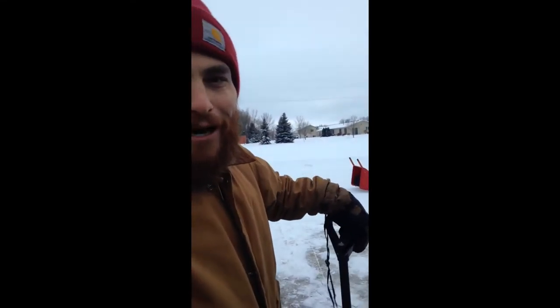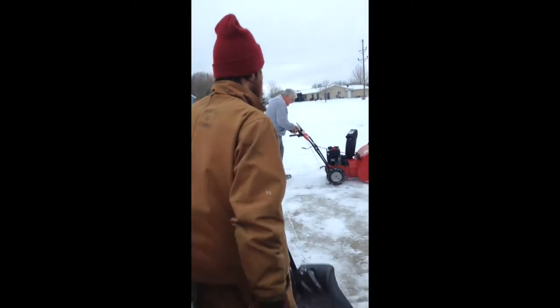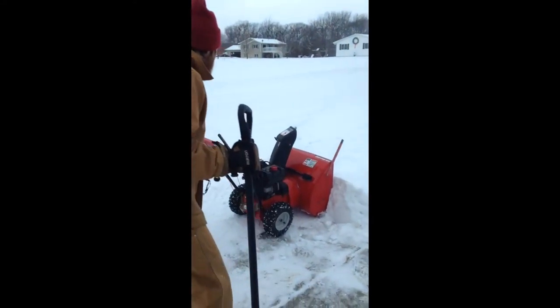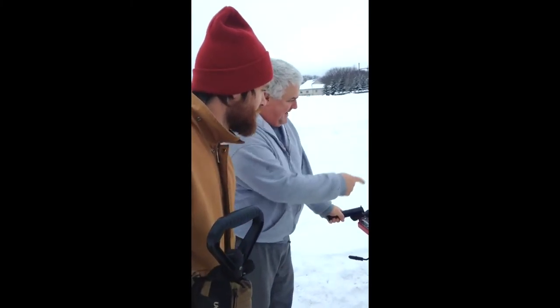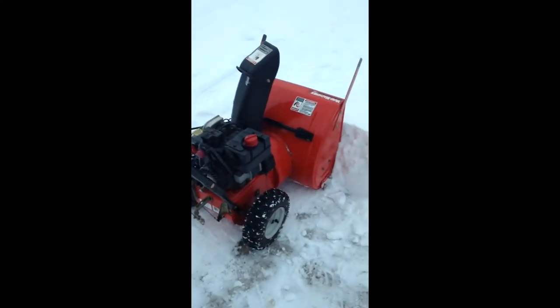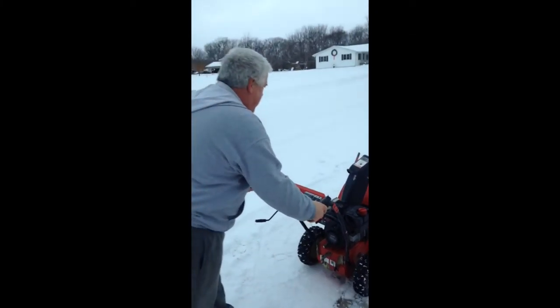We've got a little bit of the driveway left to do, and we're going to do it the old-fashioned way with the snowblower. Mr. Boulder's going to show us how it's done. Come on. Now, what kind of snowblower is it? Five horse, two stage. Here, we're gonna see what she can do.